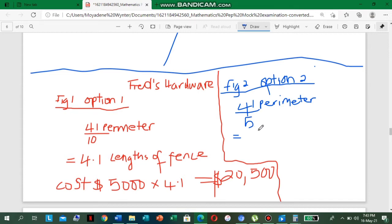Beautiful. So we would get 8.2, which is the length of fence. So 8 and a little over. So we get an 8 and a little over, just a little over, just like option 1. So 8.2 lengths of fence.